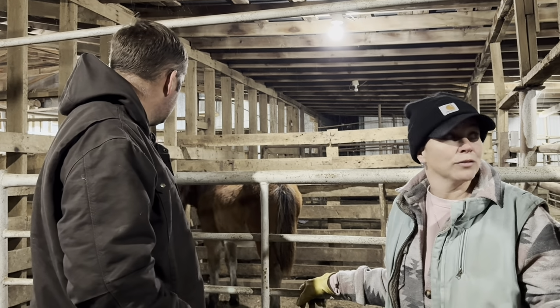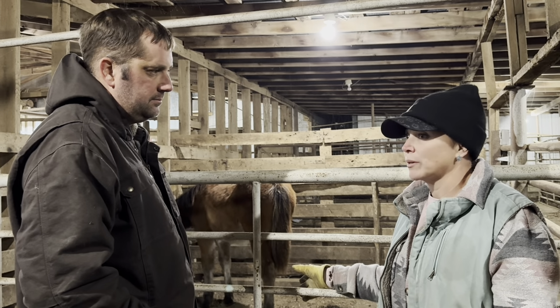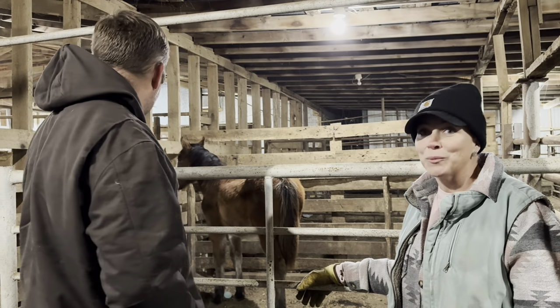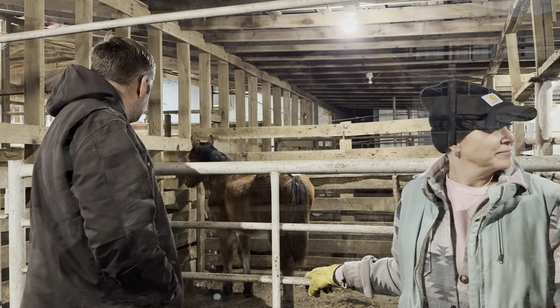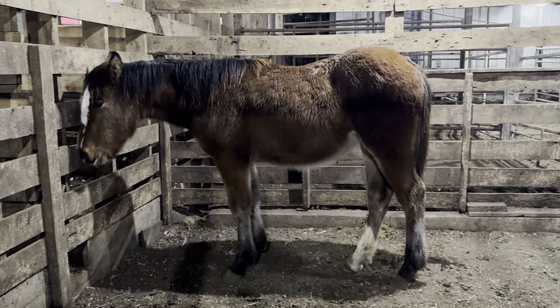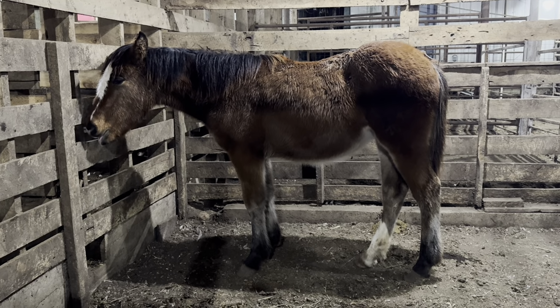We've gone back and forth about whether to get something young and train it up ourselves, or go ahead and buy something that's already broke and try to untrain the bad stuff. So we'll see what God brings and how that's going to happen. She's pretty sweet, this little filly. She looked like she needed to be dewormed and some groceries, and she was a little bit scared in this situation, but overall she was a sweetheart.